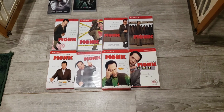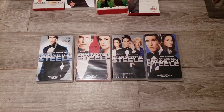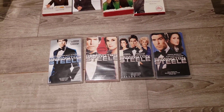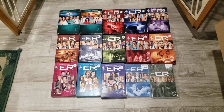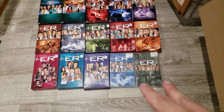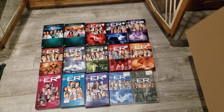All 8 seasons of Monk that I bought around 2010. And of course, the series that brought Pierce Brosnan to America, Remington Steele, essentially his training to be Bond. All 15 seasons of ER, most bought from the flea market or Value Village, and only a couple at the end bought at, say, Sunrise Records or something. So now I'll put them on the shelf.